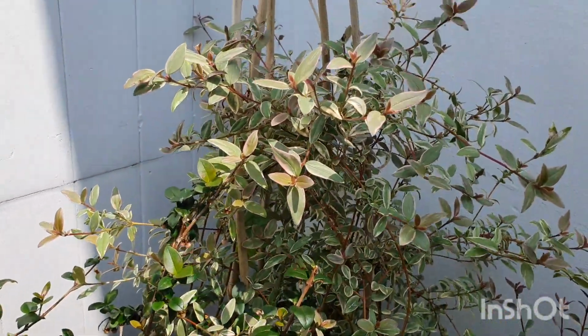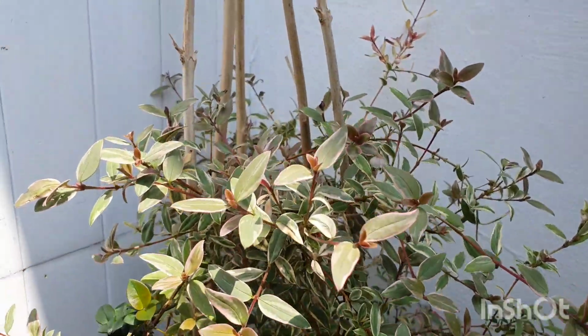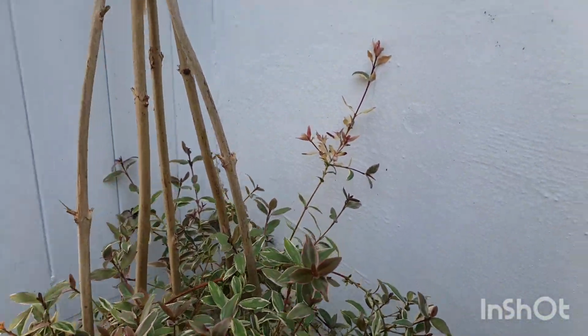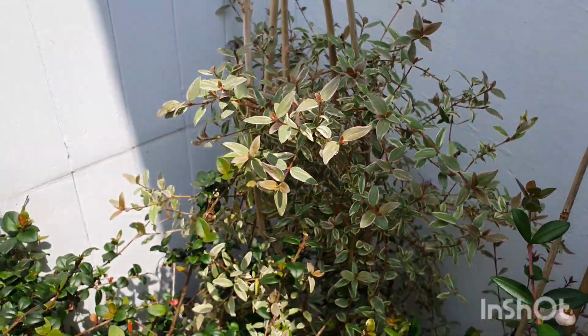Over here we have another one. This is a really attractive one, I think, because the foliage just looks so pretty, and when it starts shooting out new foliage, it's really quite pink and gorgeous. The flowers are a little bit more translucent.